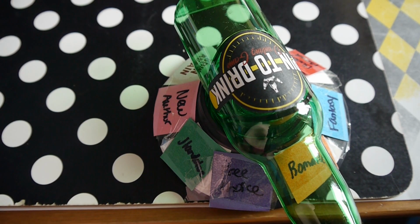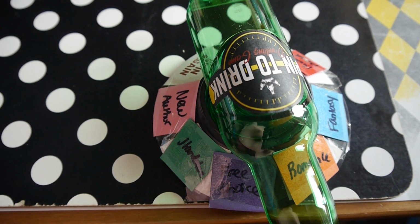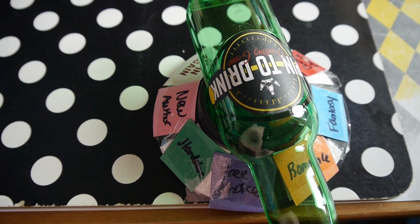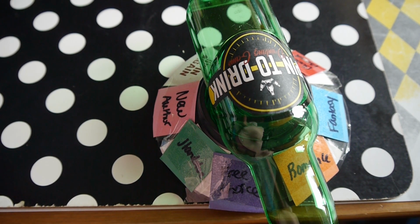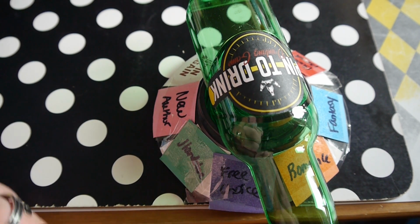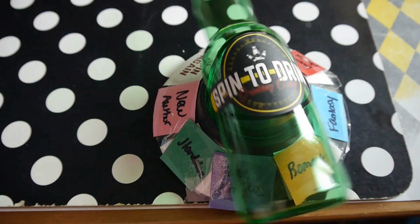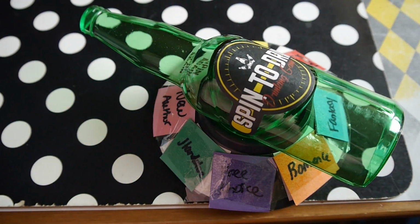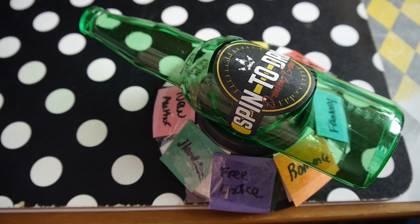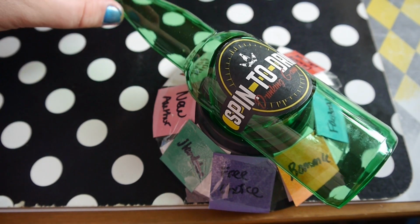Okay, so the TBR game that I've chosen is the Spin the TBR game. I haven't done this one in a while, that's why I've chosen it as well. This one again is also great for my mood reading. So without further ado, let's spin the wheel. Oh my god. The dial landed on spin again? Right. Let's go again.